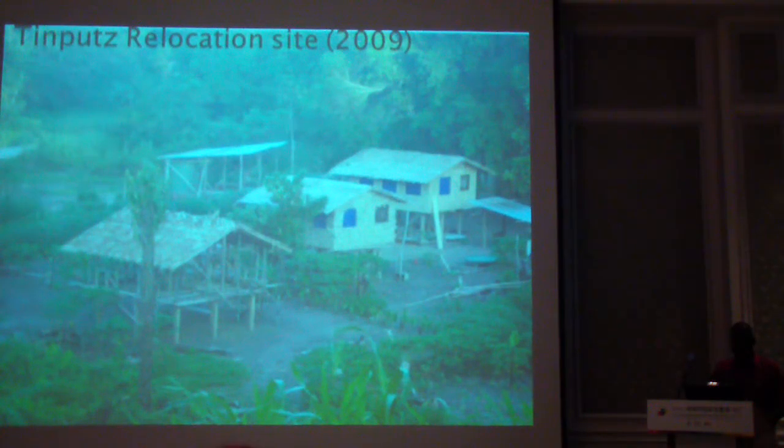Here is Tilputs relocation site. By 2009, you would see already two houses built out of local materials. 2 are complete, 2 are 95% complete, and 1 is under way, but that was in 2009.